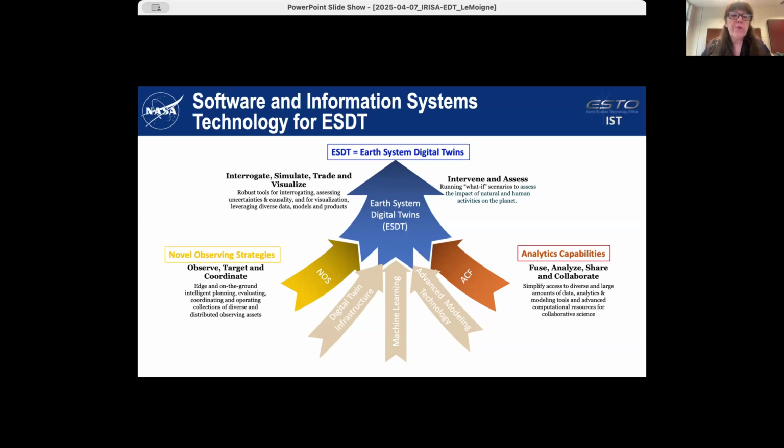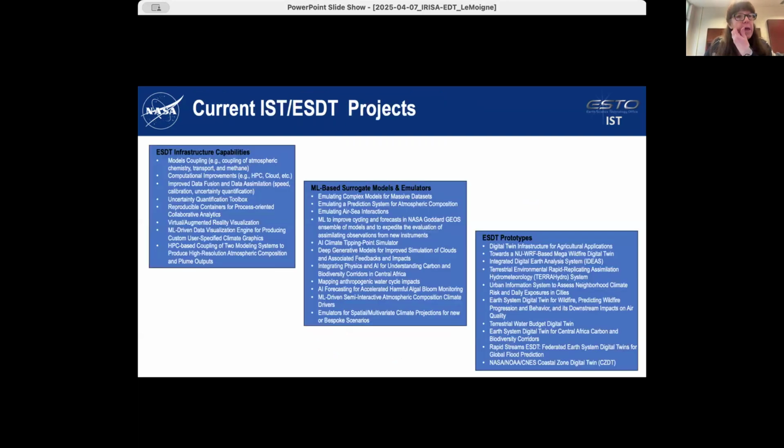So if we add these two capabilities, with NOS we can have this timely integration of data. With ACF analytic capabilities, we can have all these analytic capabilities that will be able to compute the digital replica, but also integrate this modeling for forecasting more easily. So if we integrate these capabilities with the digital twin infrastructure, more advanced machine learning and modeling, and we add these capabilities of interrogating, simulating, visualizing, intervening, and assessing, we get these digital twins. So this is really building on the technologies that have been developed in the past 10 years, but adding this framework around it to build these digital twins.